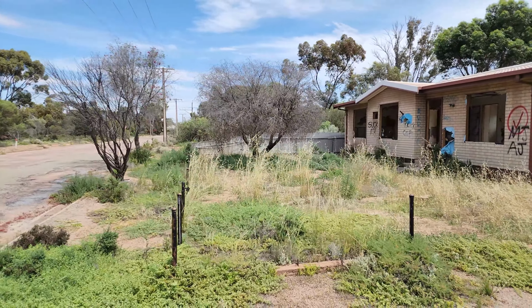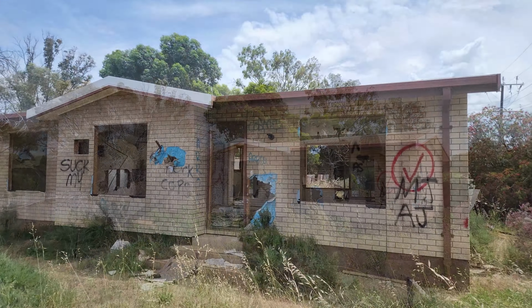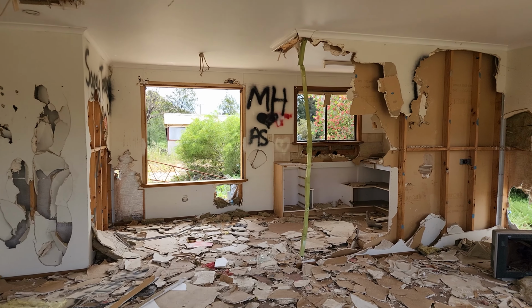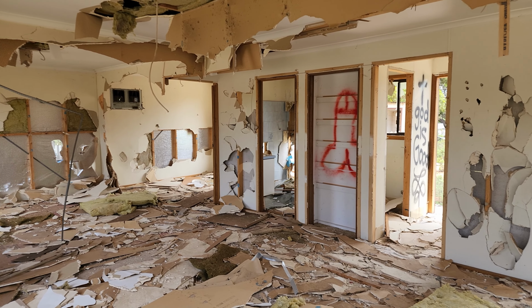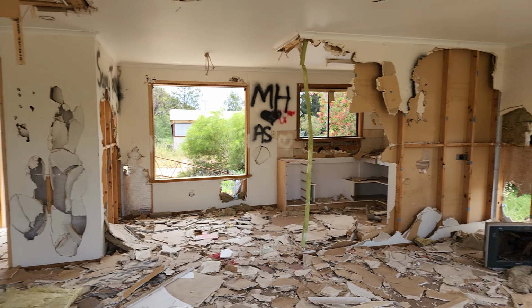Wow, check it out. Look at the state of these roads. These are real bad, and there's a lot of grass. Just go up to the front door, I think. Wow, my goodness. There was your kitchen up there. There was the TV. And the little bathroom, toilet, laundry, and what would have been the old bedrooms, I assume, before this place was left to the dust.